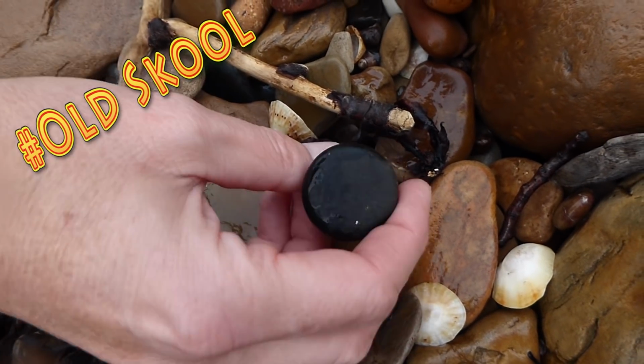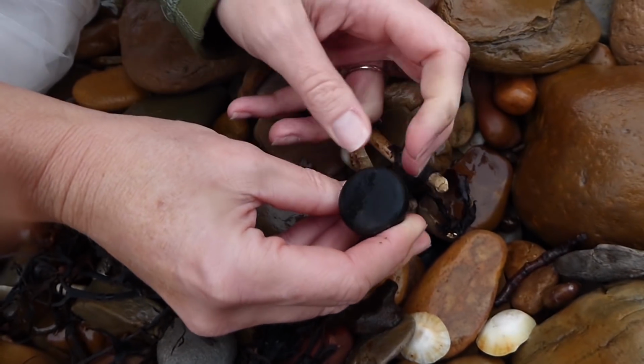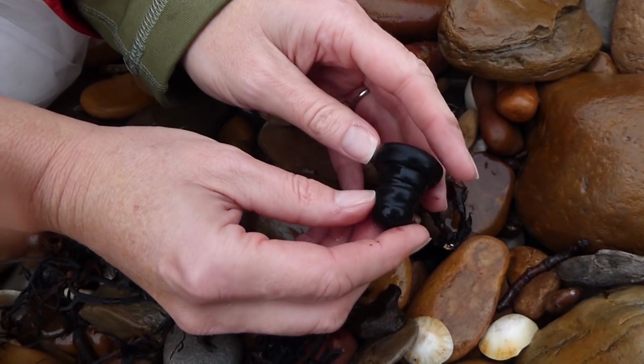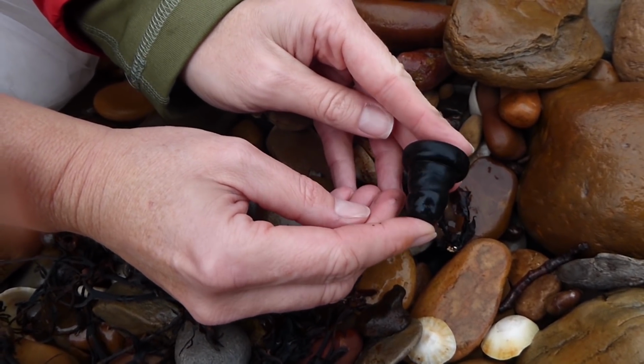That's cool. Anything on it? Not as I can see. No, it's really quite nicely worn. It might show up something when it's dry, but it's really nice. Look. Fab. That's very cool. Yay.